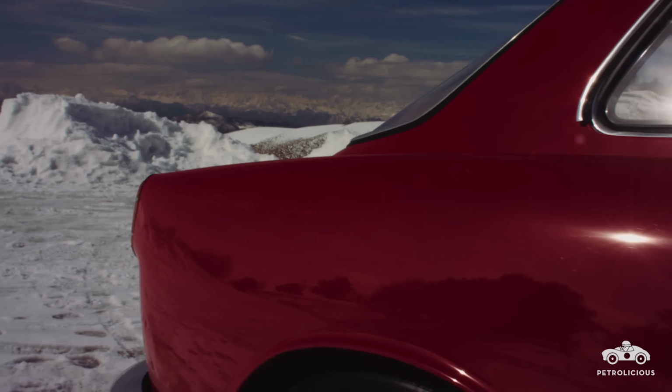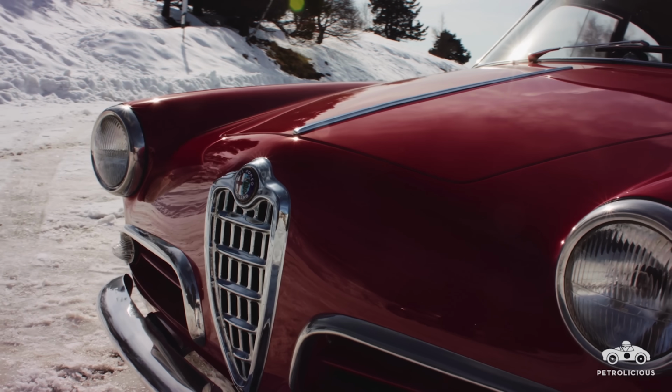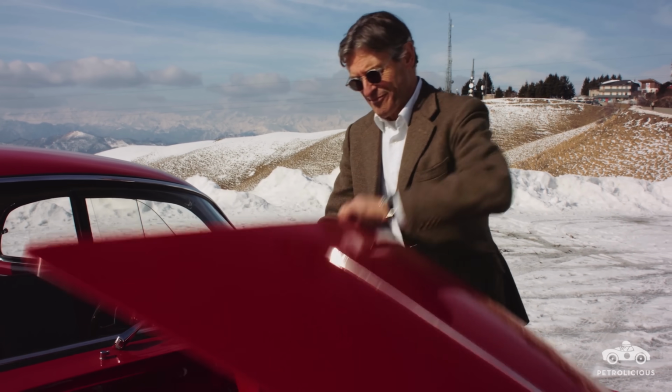All this attention soon paid off, because in the 1956 running of the Mille Miglia, Alfa Romeo had entered something over 30 of these Alleggerita lightweight homologation specials. At first glance, there may not seem like there's a lot of difference between the Sprint and the Sprint Veloce, but have a look under here.